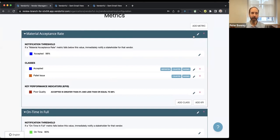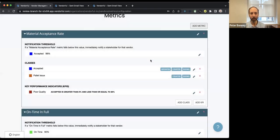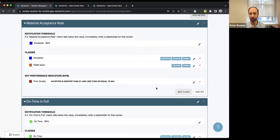An important aspect of the way we've approached this, and the way we approach things in general in Vendorful, is we think you shouldn't have to engage professional services to make pretty basic changes to what you're doing. So this is all user configurable. We have customer success available to help you, but if you want to add additional metrics, you can just add additional metrics. If you want to change any of these or add additional classes, this is all doable through the user interface without having to engage consultants or anything like that.